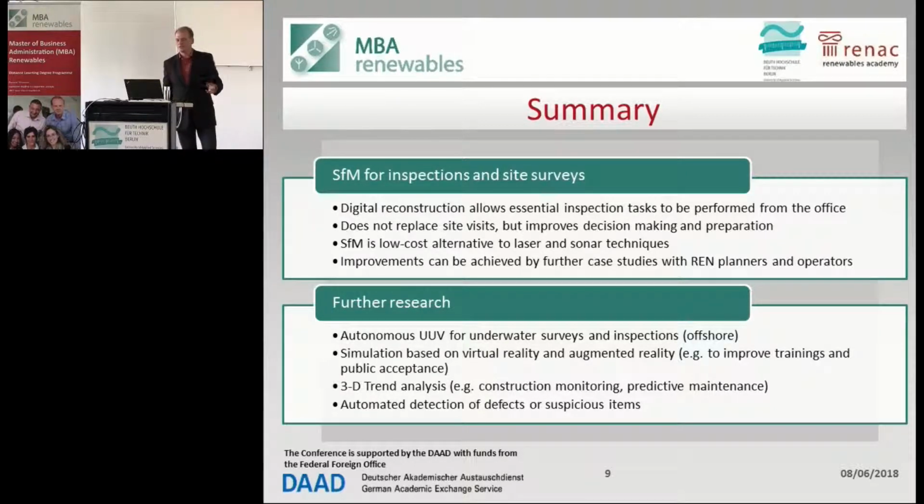There are some ideas around trend analysis for construction monitoring. So if you, for example, get a regular report, a 3D model of your construction site, you can do a trend analysis. How is it developing? And are we still on track with the schedule and so on. And of course, if you apply some feature detection algorithms, you are even able to detect defects like cracks in the foundations, like oil at the wind farm nacelle or something like that. But again, this would require really, really strong cooperation with the planners and operators of these projects, because they know what to look for, right?